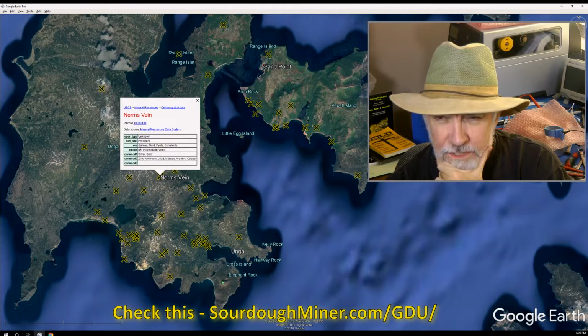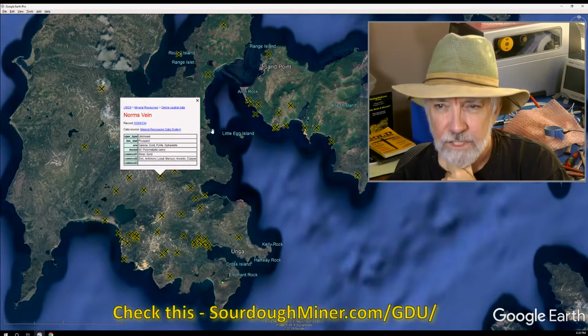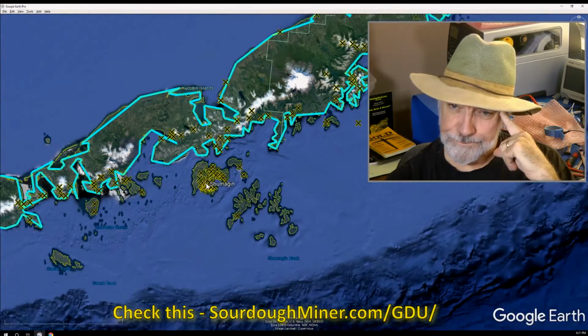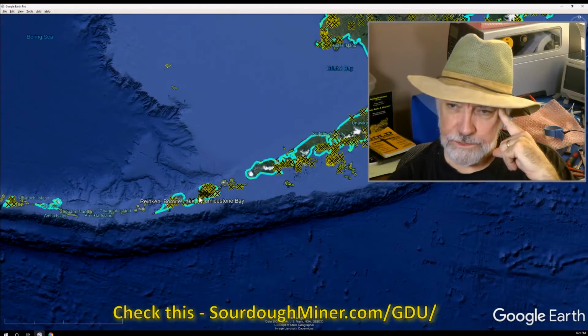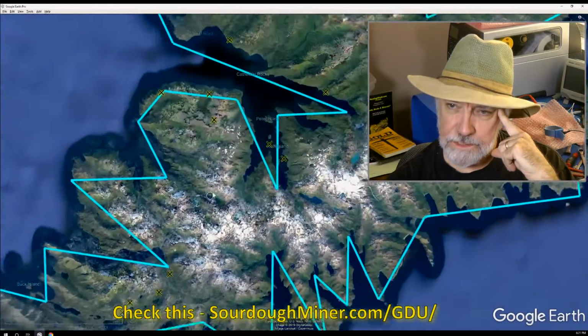Here's an unknown prospect, has galena, gold, pyrite, sphalerite. Silver and gold, zinc, antimony, lead, mercury. So we got a lot of this good stuff. So this island is chock full of minerals. And that's pretty typical of stuff you see out here on the Aleutian chain. Just tons and tons of prospects with tons and tons of minerals.